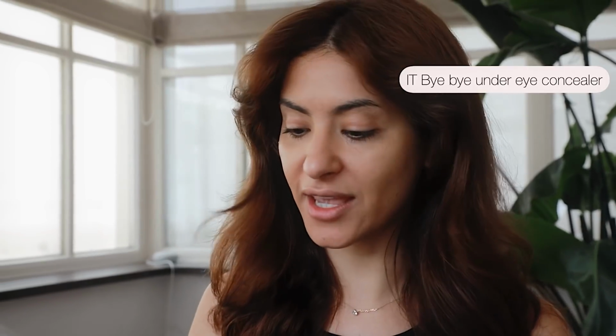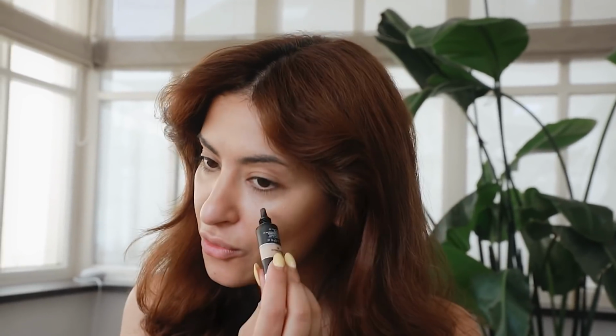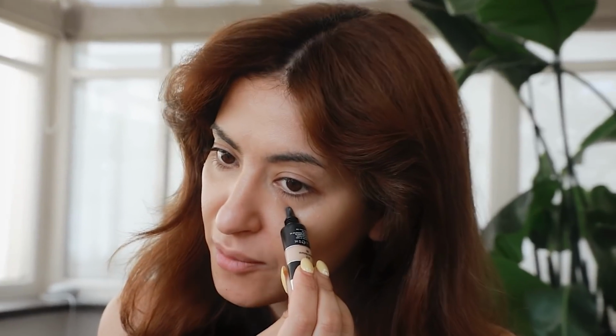Next, I'm going to use a concealer, and when it comes to my under eye, I go full coverage always, and I've been loving this one from It, Bye Bye Under Eye. It's full coverage, anti-aging, waterproof, and it's definitely a product that you just need a tiny bit of because it's so rich, but it covers everything. So this is the amount that I'm going to use.